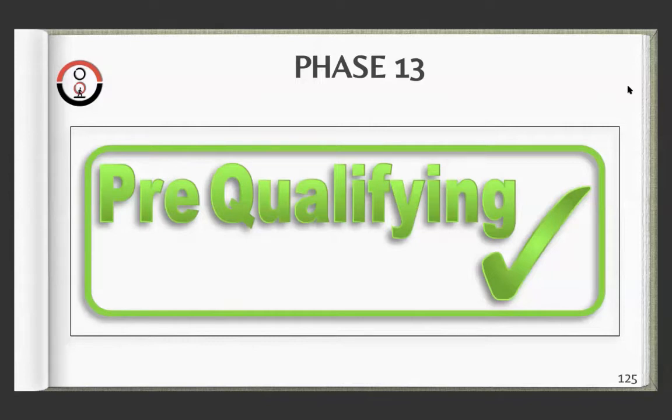The fact that 70% of all sellers never speak with more than one agent and give that one agent the listing doesn't mean that we should skip, shorten, cut off, or change the process. The less you reinvent the wheel, the more successful you're going to be. Remember that. So try to follow the system. Pre-qualifying. Let's look at some of the notes.